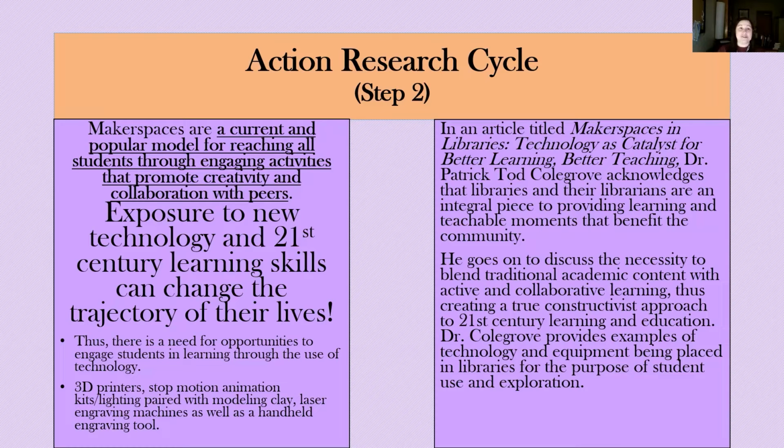We hope that our stop motion animation kits and lighting, paired with modeling clay, will give students hands-on experience designing and implementing original works to create a final product that they can then showcase to their peers. Students will also have the opportunity to design and create utilizing a laser engraving machine as well as handheld engraving tools.